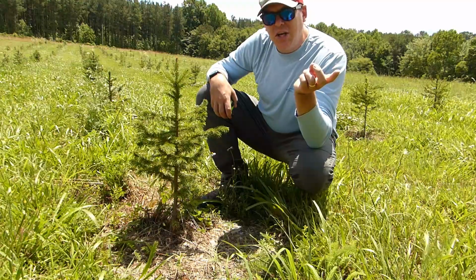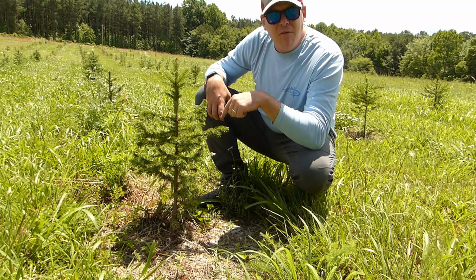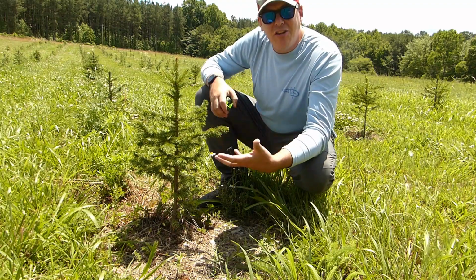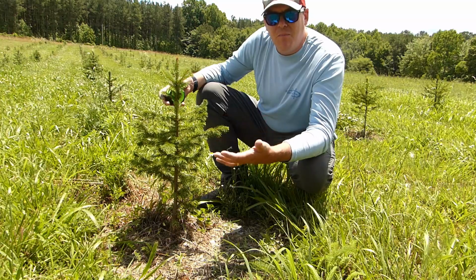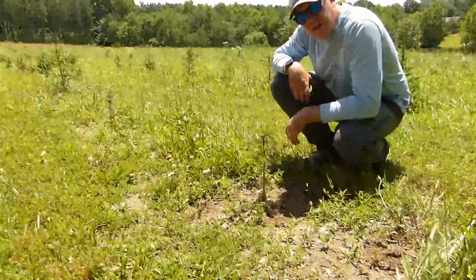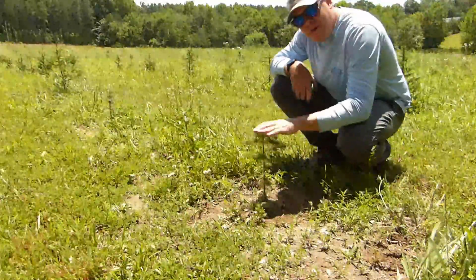I'm going to take you over and show you a couple of the trees, the same species, Norway spruces, that we planted in the fall, and you can see what they look like now this spring. There's not nearly as much development on them as these trees had with having a whole year in the ground. All right, here is an example of a Norway spruce that we put in the ground in the fall.